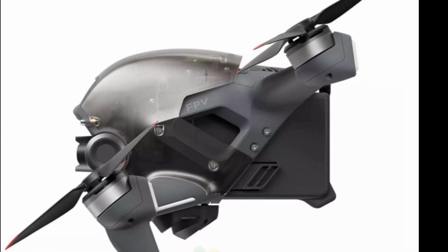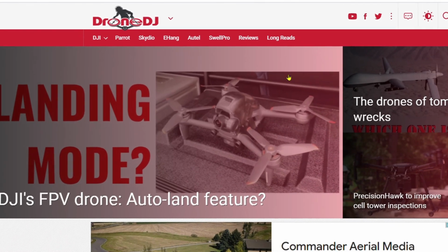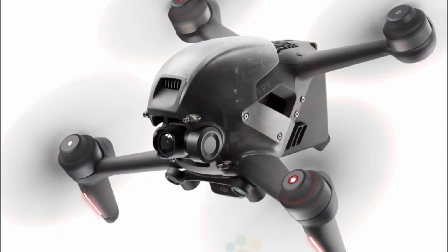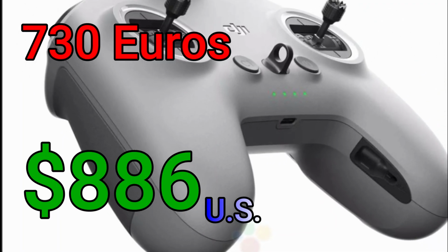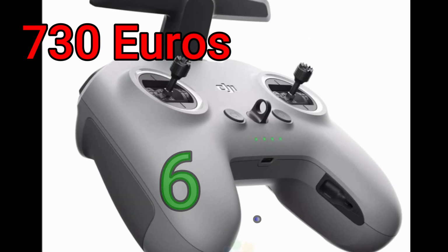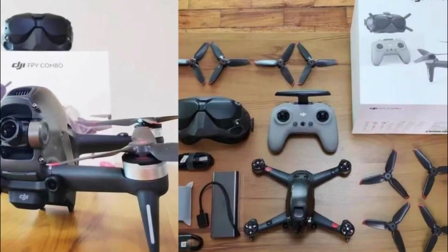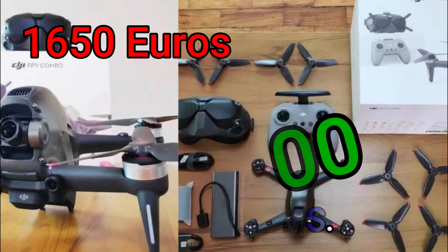So I get a lot of my drone information from Drone XL and Drone DJ. And it appears that the latest news is Amazon and the Netherlands have leaked the retail prices of this drone. For just the drone, one battery and a controller, it looks like it's 730 euros or 886 US dollars. Now for the Fly More combo, which will come with 3 batteries, the drone, the goggles, the controller, and probably a case, it's looking like it's running at 1,650 euros or 2,000 US dollars.